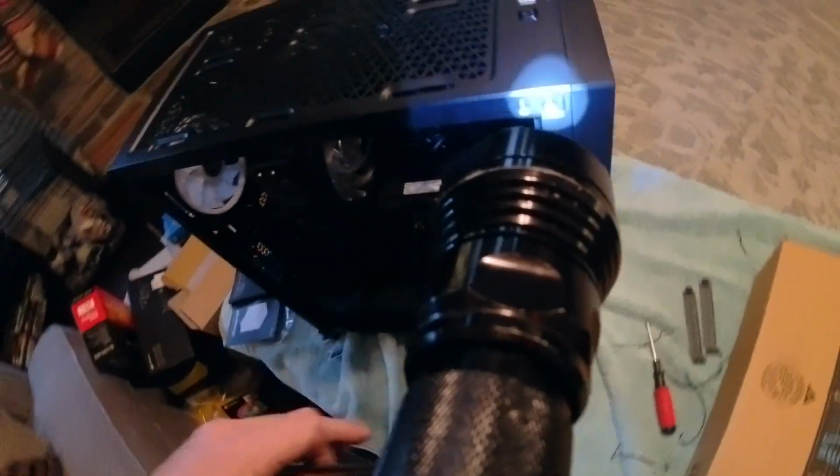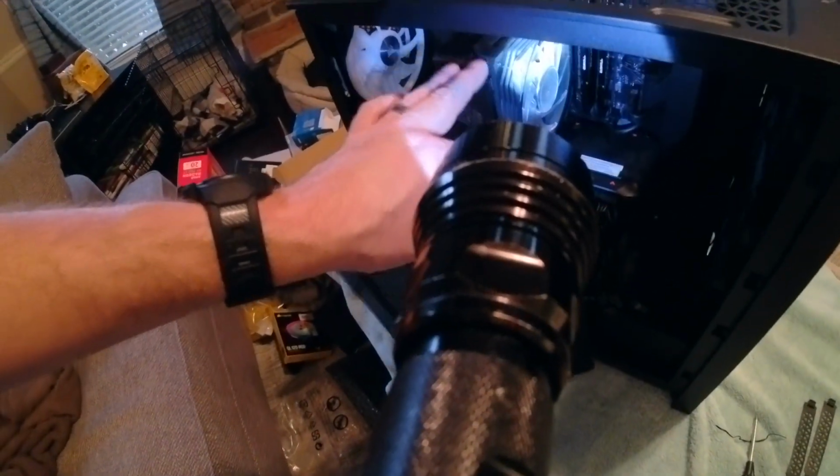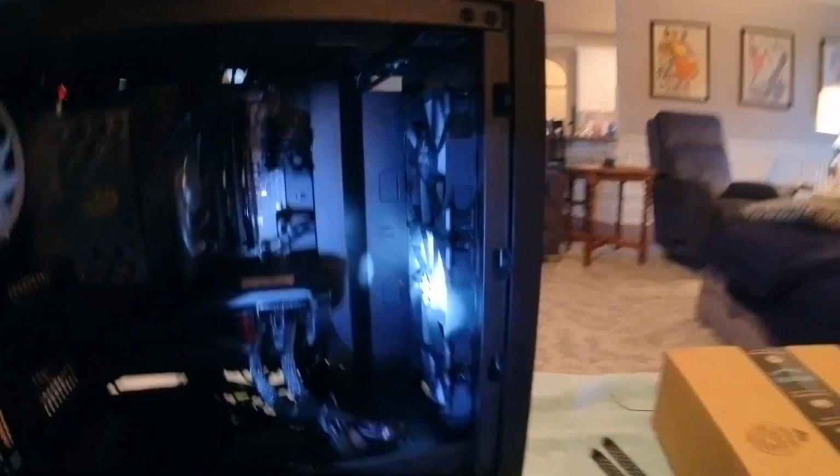You could put a water cooling rig in here, or take these fans out and mount your water cooling rig here. So if you had a radiator, instead of having this big heat sink, you could have your heat exchanger mounted to the CPU. So there's all kinds of cool stuff you can do here. So I think we're good to go.